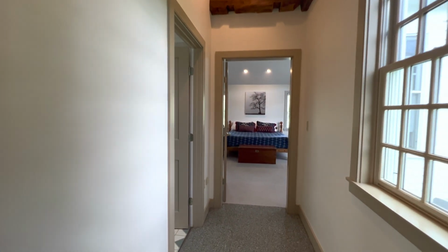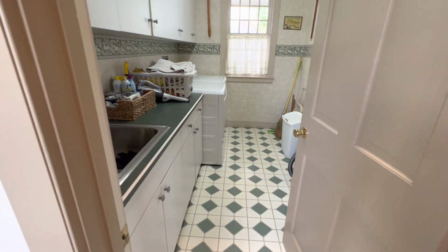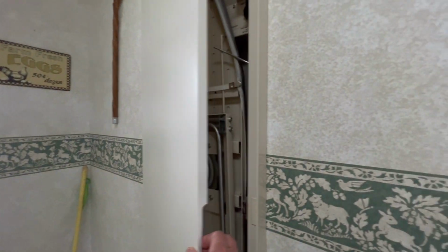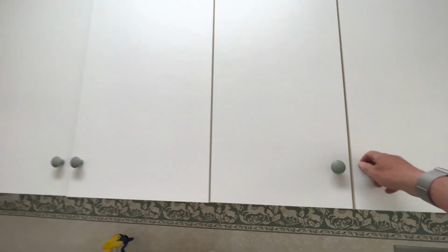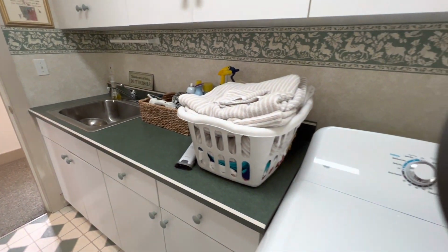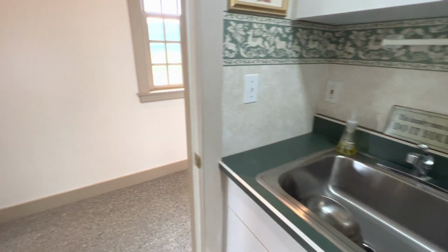Beautiful. So we're heading down to the master wing. This is the laundry, replete with an ironing board, and that's looking out onto the covered porch. Tons of uppers here for linens and towels and whatnot. Full sink. I'm thinking these are probably 97, but we could find that out. And then there's a closet here too.